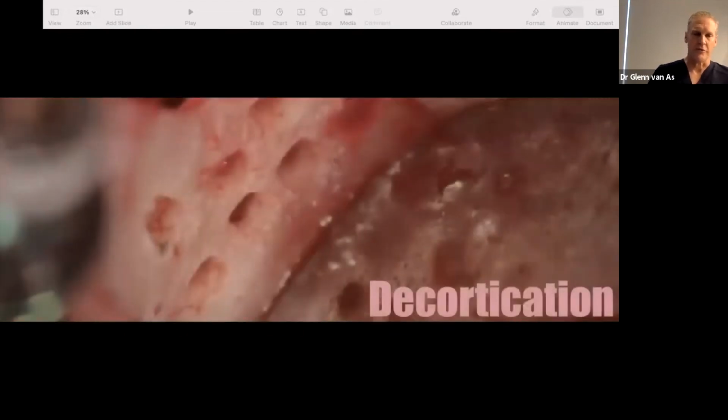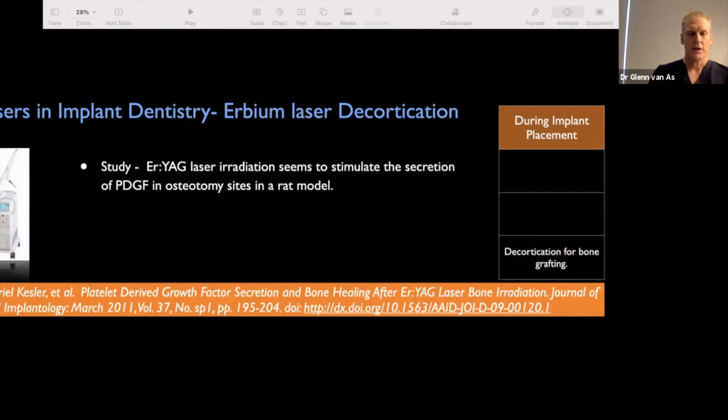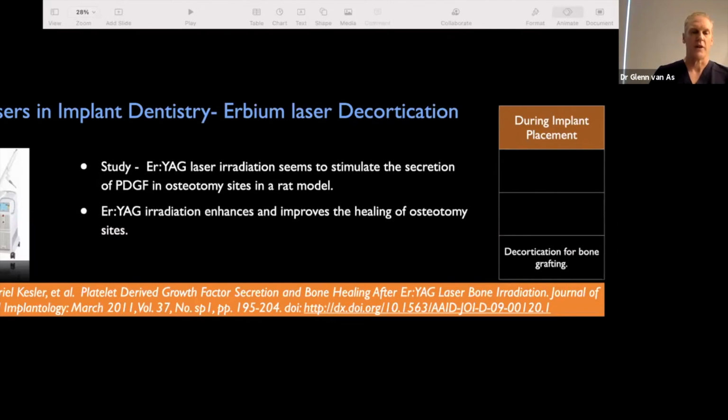We can also use lasers in GBR, and I use them instead of burrs for decortication, and there's a reason why I do use them. Kessler and his group in 2011 showed that erbium laser radiation seems to stimulate the secretion of PDGF in osteotomy sites in a rat model. And what they concluded is that, compared to burs, the radiation by the lasers actually enhanced and improved the healing of the osteotomy sites.